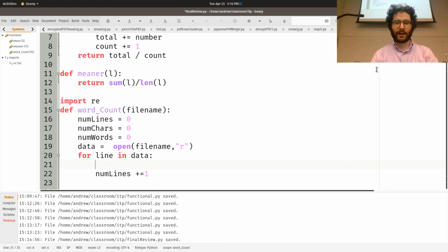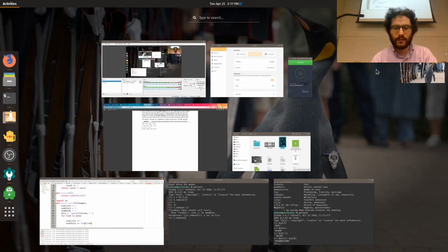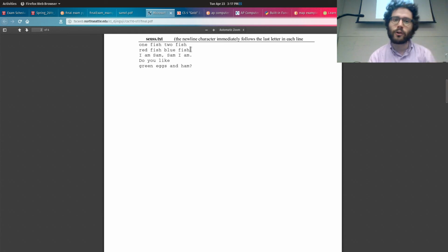Next, number of characters. Well, that's the number of characters that are in the line, so num chars plus equals the length of the line. Read a line, count how many characters are in it, because a line is a string. I could also do a for loop and say, for every letter in there, boom. But the question is, how do I figure out what's a word? Do we get to assume that every line has a word in it?